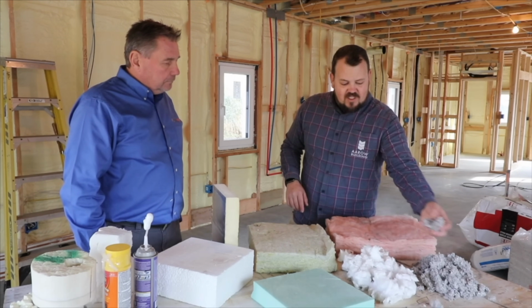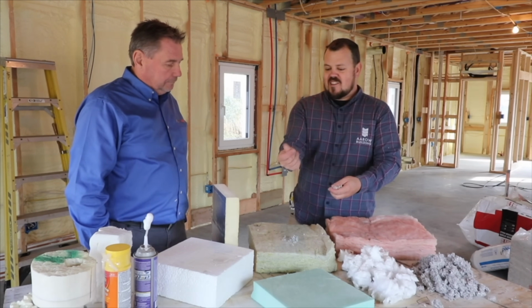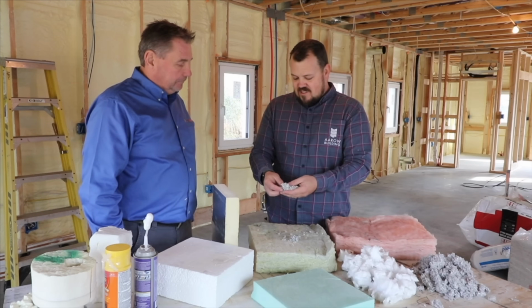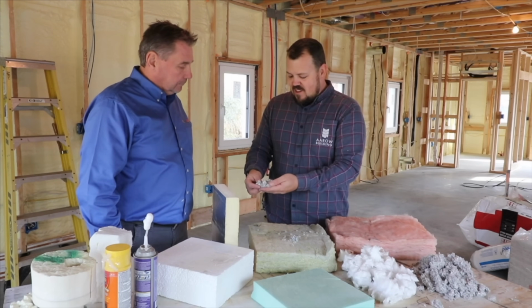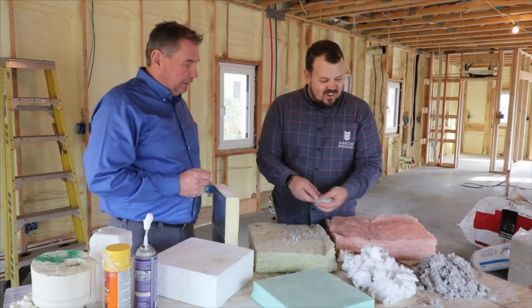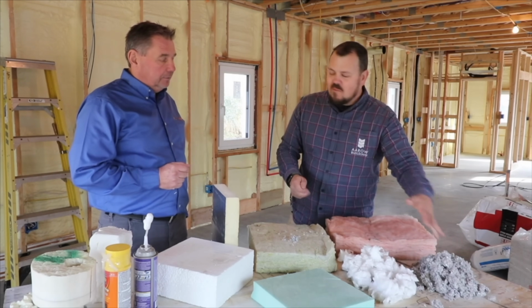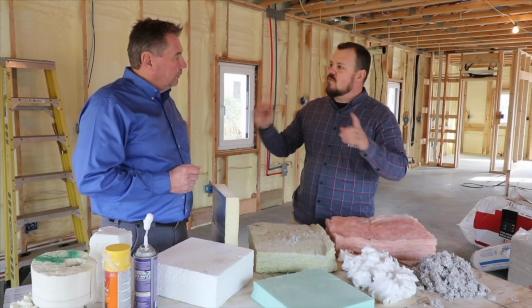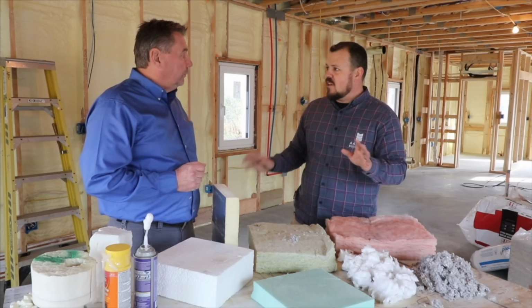So next, you can even see the dust come off of that one. This is a product called cellulose, and it looks to me like that's newspaper. Is that correct? Yes, it is. Okay, and so in our market, cellulose and blown fiberglass are probably interchangeable. We're going to use them in all the same spots, right?